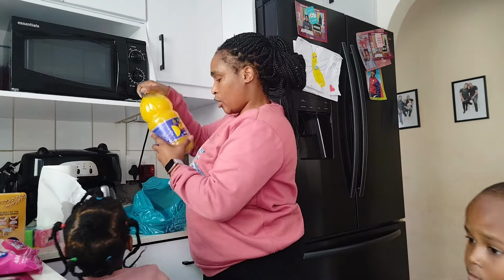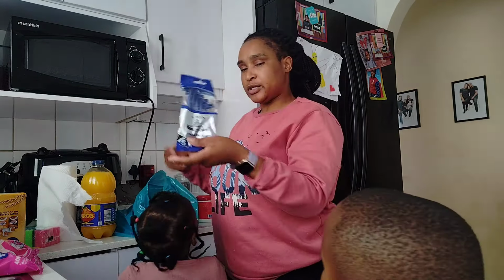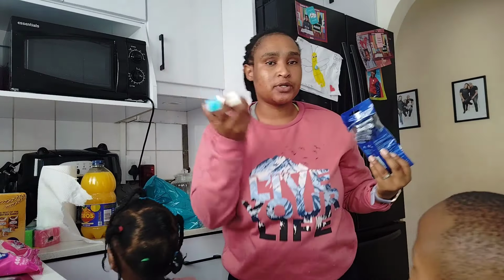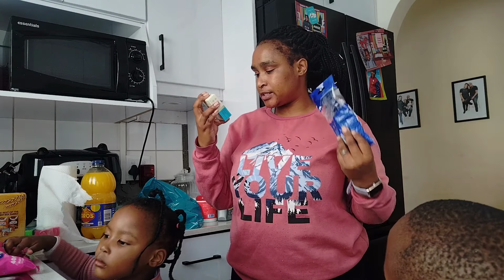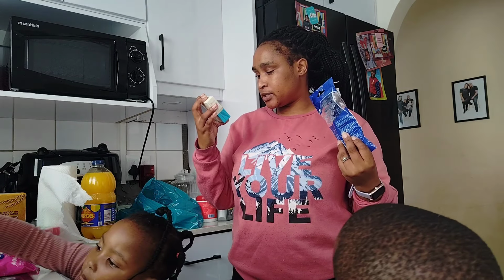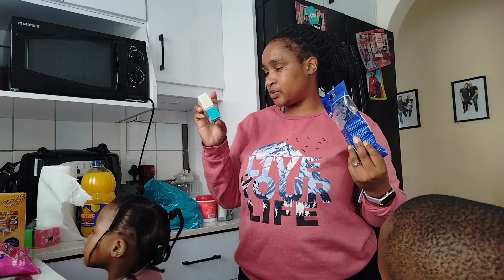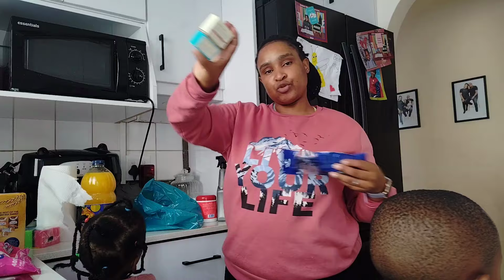And I got some Oreos. I used to like the original flavor, but I think this one is good. Some razor blades for myself and a face wash, because the sun on my face is going through something. So this one says it helps with spots and reduces excess oil, for oily and problem skin. We shall see. Once a week, they say. So yeah.